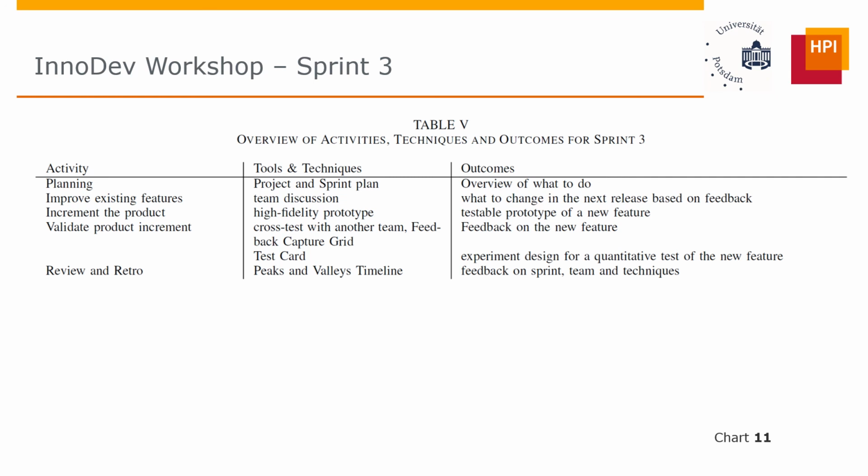We closed this sprint with another review and retrospective to gain more feedback on the sprint and the teamwork and the techniques. If you're interested in a more concrete example, the paper describes the process of one team through all these sprints, including discussions, ideas, and concrete outcomes of their discussions.